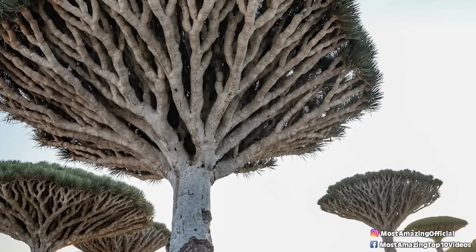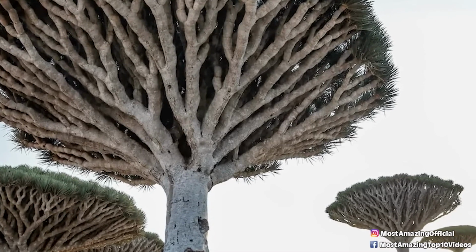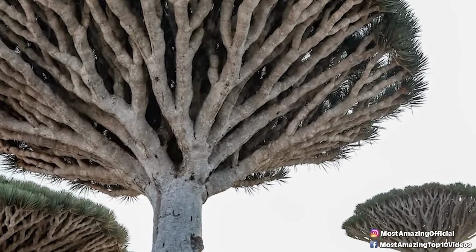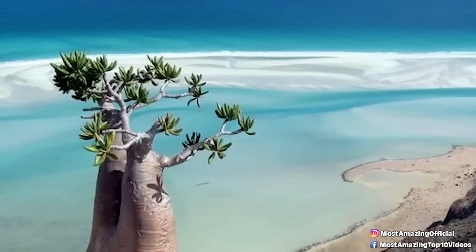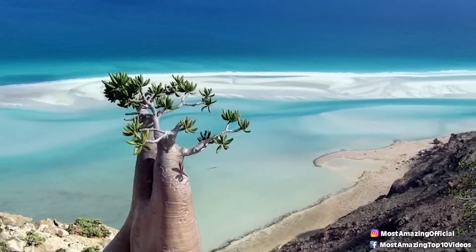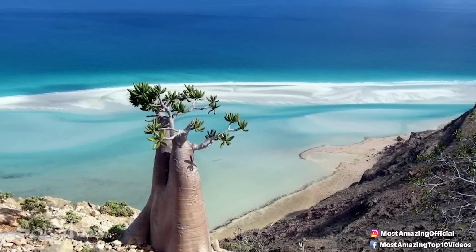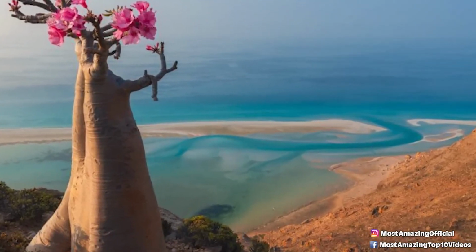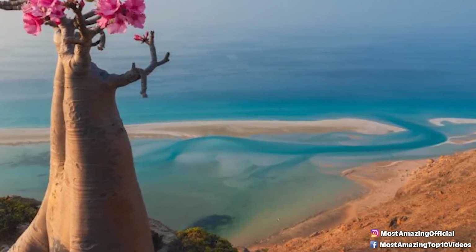In fact, so many species here are endemic that up to a third of its plant life isn't found anywhere else on Earth. The landscape of Socotra is strikingly surreal, with towering limestone cliffs, deep caves, and white sand beaches. The island is home to unusual rock formations and the infamous dragon blood trees.